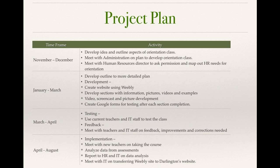So for the project plan, I had a time frame in mind over the course of a year to get this developed and implemented. For November, December, I developed the idea and put it in an outline and came up with all of the sections and things I felt were most important, coming from the survey that I did with the current faculty and different ideas that they had. I would also meet with administrators during this time to develop the orientation class and get their ideas and their approval on it.